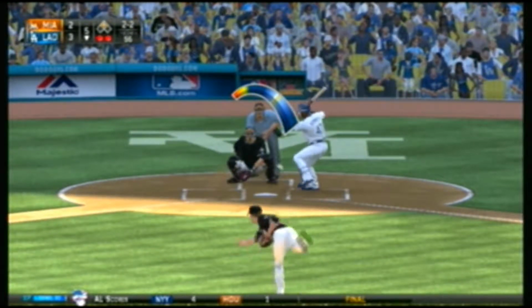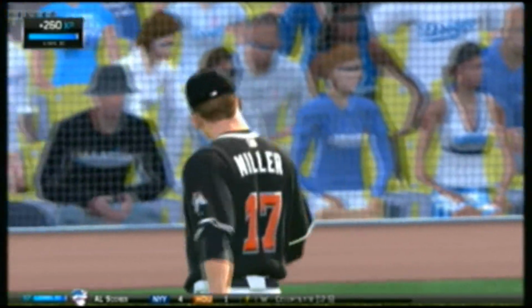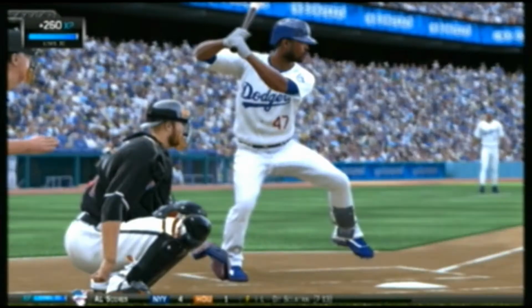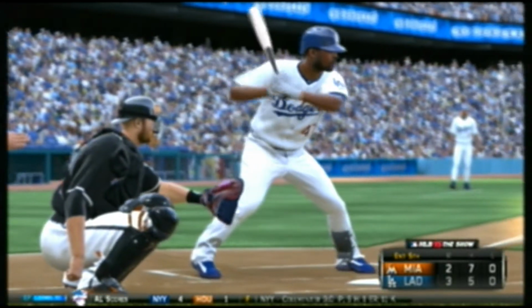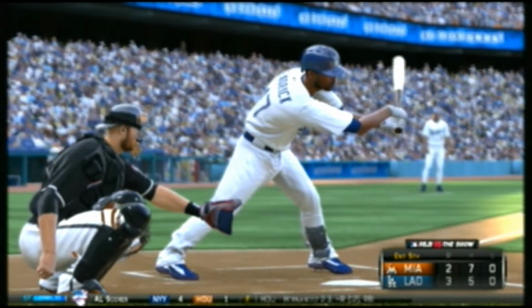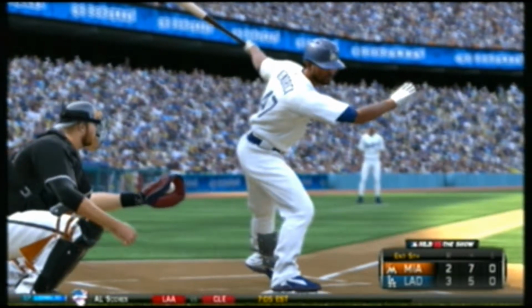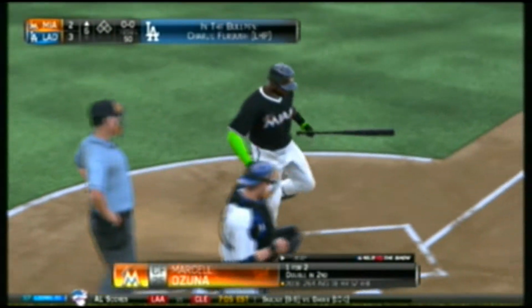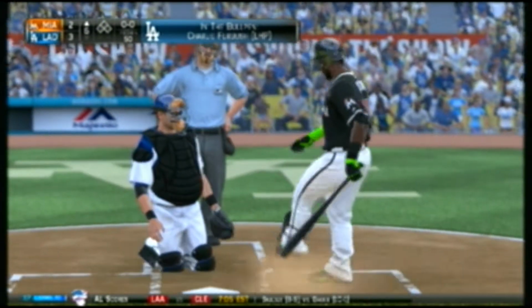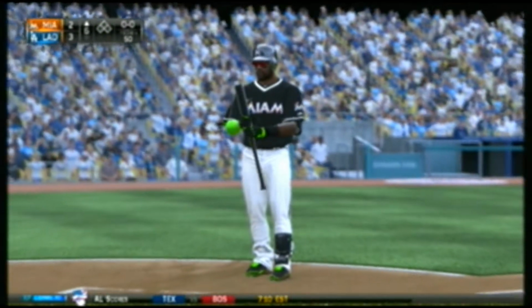Two pitch on the way. And he struck him out, his 7th of the ball game, and that ends the inning. Dodgers lead 1, and it remains a 3-2 ball game. Marcell Ozuna will get things started here in the top of inning number 6. Marcell Ozuna.